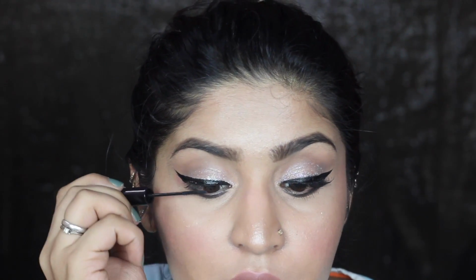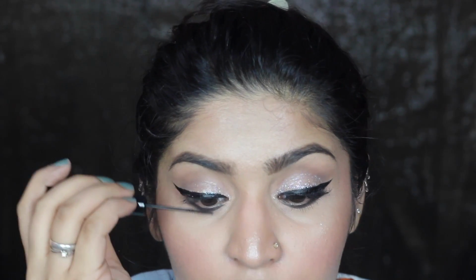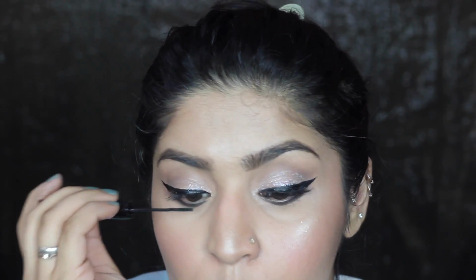Once my wing liner is in place, I'm going to do some mascara, and for mascara I'm using a NYX Mascara Extra Mince or the Skinny Mascara. This is what the wand looks like, and I'm just going to concentrate on the roots. And if I have any color on my lashes, because I will be adding these NYX Be Wicked lashes, which are currently my fave style. These are very wispy and yet they look very natural, and they're very comfortable to wear as well.